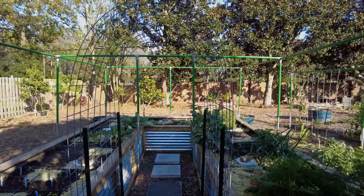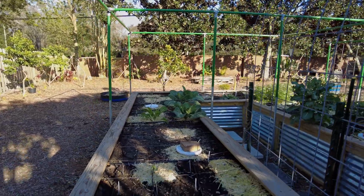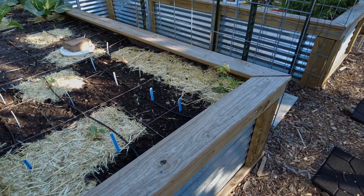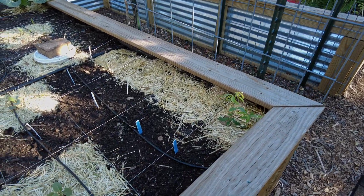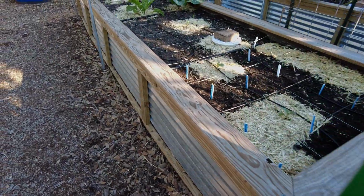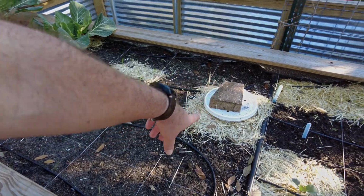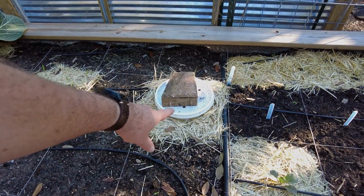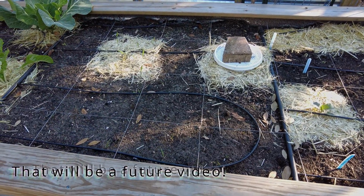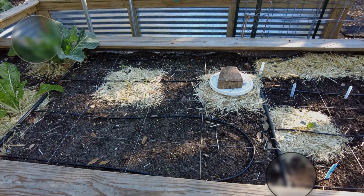And then we have a few other little odds and ends in here. We haven't really started loading up this bed yet, but you can see that we do have a bunch of stuff that seeds have been planted a few days ago, but we are not there yet. But you'll also notice our worm buckets. So these are worm bin / compost buckets. We are composting in the beds, and hopefully that will be a lot easier and faster.